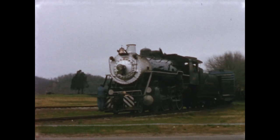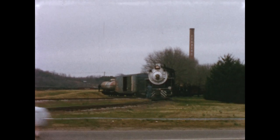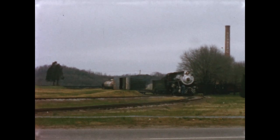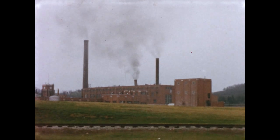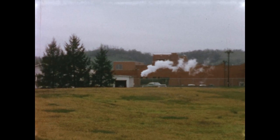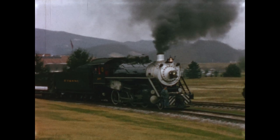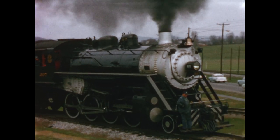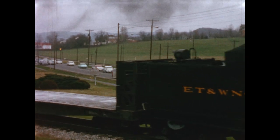He's crossing Highway 321 right there. Okay, so yes, there's the mill, the factory you were talking about, the Bemberg factory. This was a mill that produced rayon, which was kind of like a silk substitute. And that actually was operational till the mid-1980s. I believe it was owned by a German company. That last grade crossing scene looked like there was a 63 Chevy in it. He's coming back out now, crossing Highway 321 again.